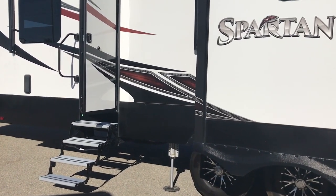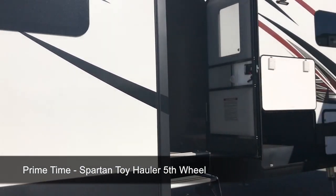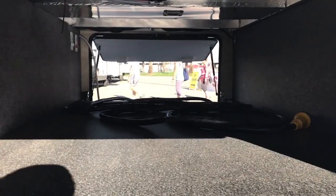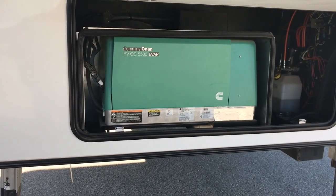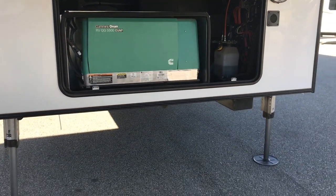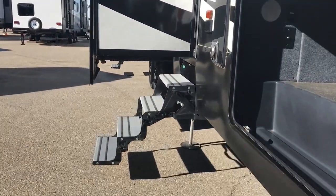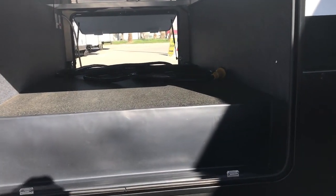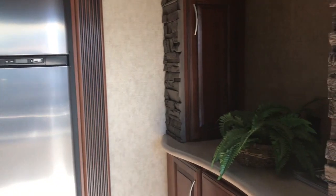Okay, so now we're here at this toy hauler. It's called a Spartan. And it's large. I do have one thing. This is not a drop rail frame. You can see the generator, and everything sits way up high in this rig. It's probably not a big deal, but you can see here you lose storage because your frame's right here. Take a little tour around it.